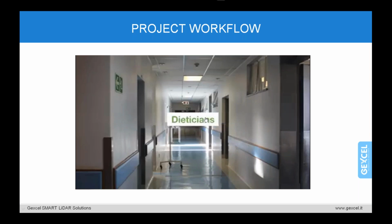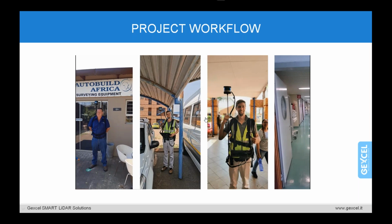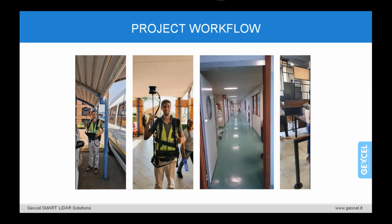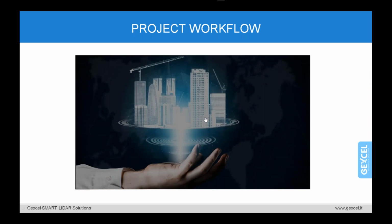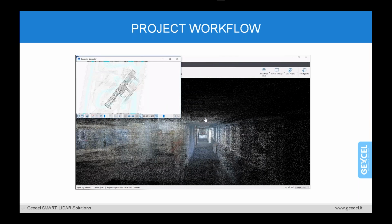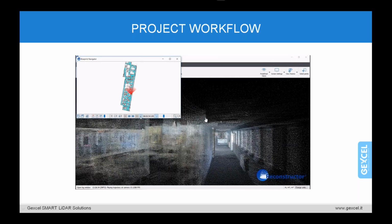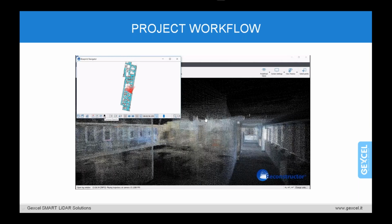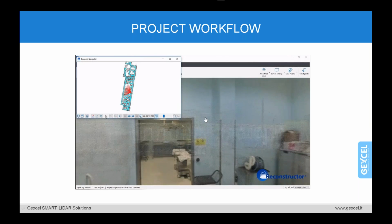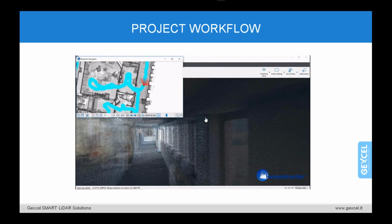So we opted to scan the outside of the building and some of the departments where there was minimal foot traffic, such as the dentist, laundry, and x-ray departments. We then went back to the hospital later that evening after visiting hours. This allowed us to scan the hospital without interfering with the patients and staff. There are about 5 buildings that are all connected via one long passage. Some of these buildings are also multi-story.